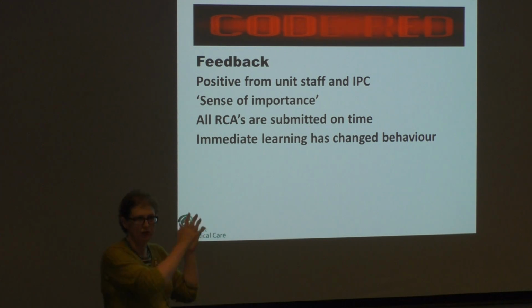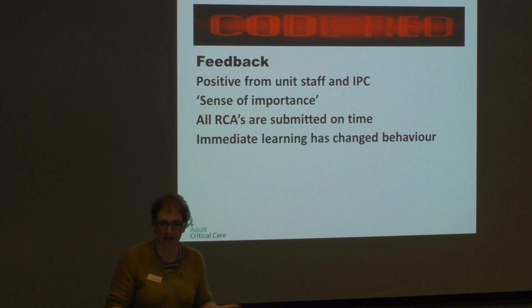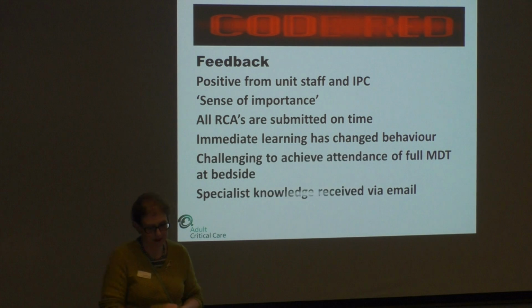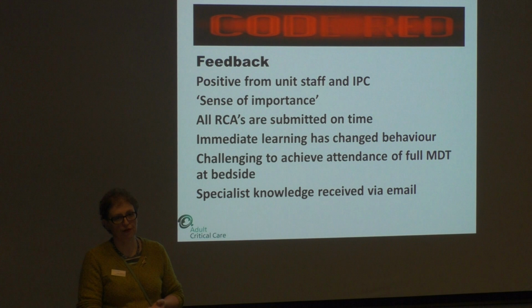Or where we put our terminal cleaning forms, that was a big problem that we found. We just didn't know whether the bed space was clean when a patient was going into it, which can be problematic. It is challenging to achieve all the people that we want to be there actually within that time frame. And even within critical care, we're very lucky. We have a lot of our staff there all the time. But to get IPC there, to get facilities there, is really very challenging.